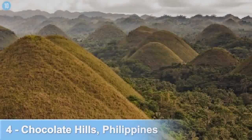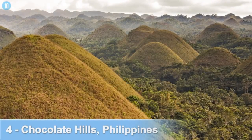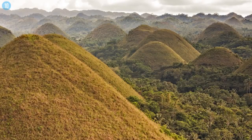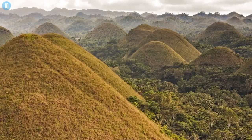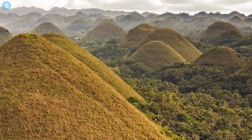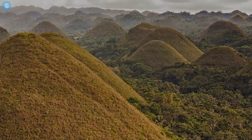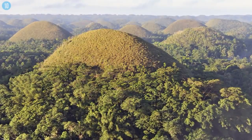Number 4. Chocolate Hills, the Philippines. Among the rarest geological phenomena on Earth, these hills cover a surface of over 30 square miles on Bohol, the 10th largest island in the Philippines. Most of the time these hills are green, covered in verdant grass, but during the dry season and during any extended periods of drought, they turn into a shade of chocolate brown. There are roughly 1,500 of these hills, with heights varying between 100 to 400 feet.